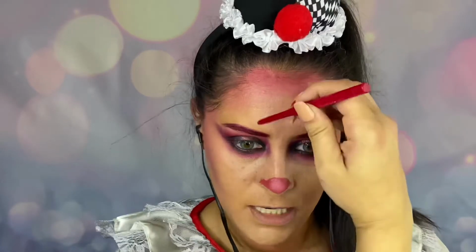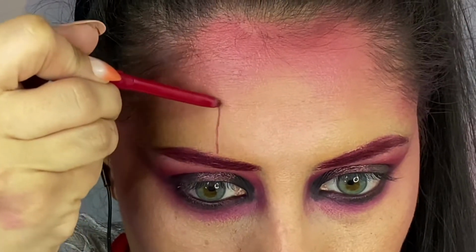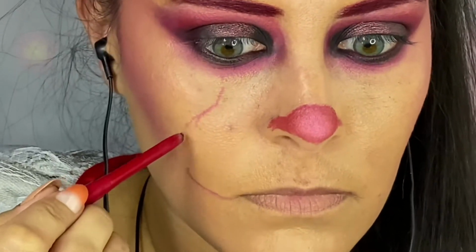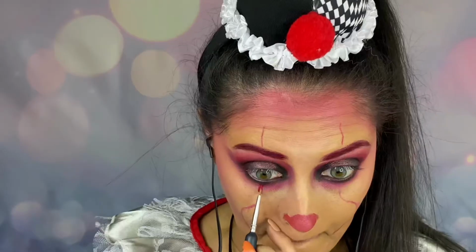So now I'm going to take that same red eyeliner and very gently sketch, like I want the points up here. And I've got my PENNYWISE base in this little palette, and I'm taking a little paintbrush, one of my actual good ones.